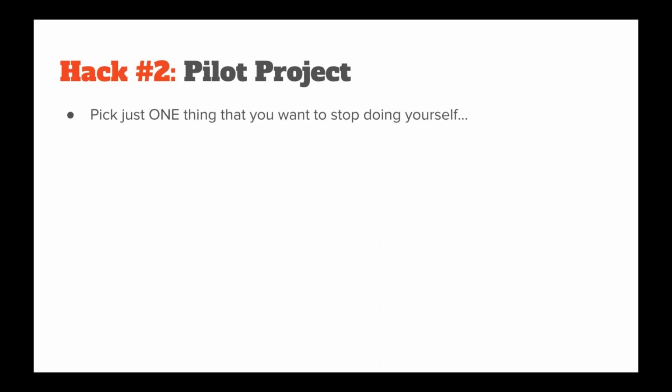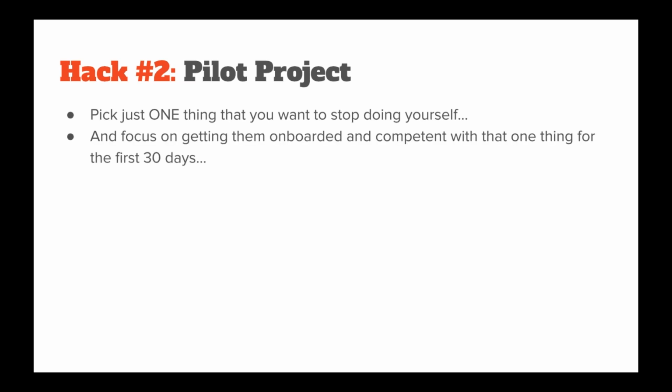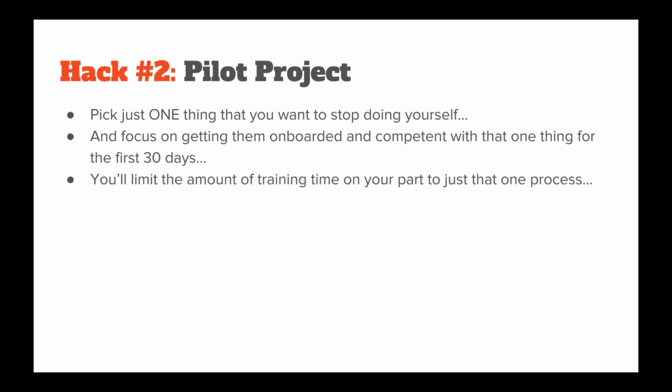What you do is you pick just one thing that you want to stop doing yourself, and you want to get that completely off your plate. And then you focus on getting them onboarded and competent with that one thing for the first 30 days. Regardless of whether it's an ISA position, an admin position, or a marketing position, you pick one thing where you think, in my mind, if they can do this one thing really well and get it completely off my plate, that's a big win for me. Okay, pick one thing. You might have 10 things, 20 things, who knows? But pick one thing and then focus on getting them onboarded and competent with that one thing for the first 30 days.